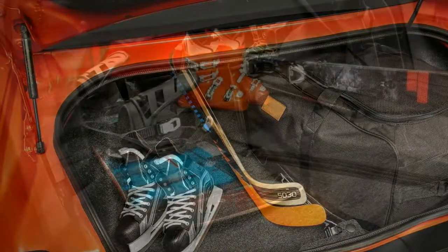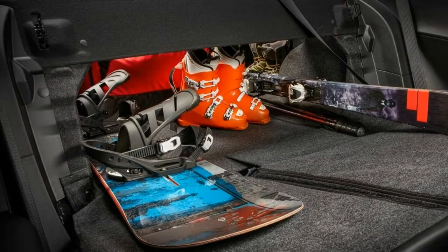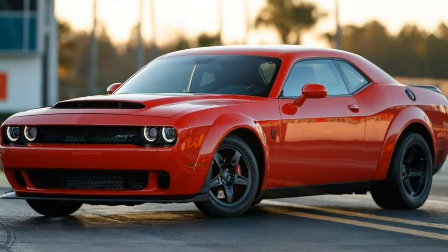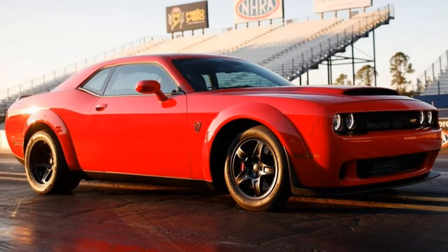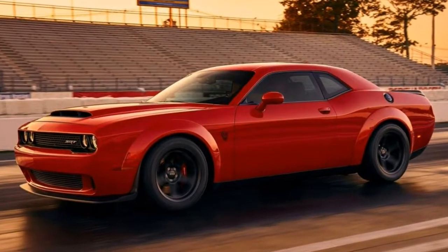For a sport coupe, the Challenger is large and heavy. Even with our tester's Super Track Pack, which adds a sportier suspension and performance tires, body roll is pronounced in turns. Still, there's enough grip for an enjoyable time.